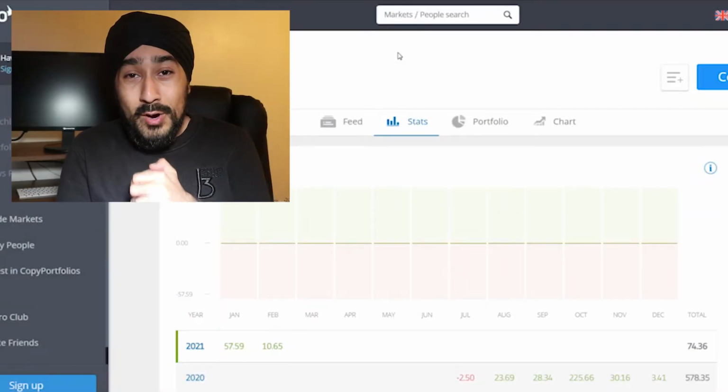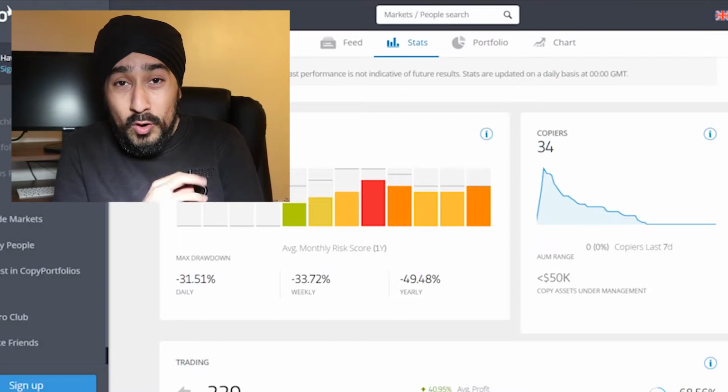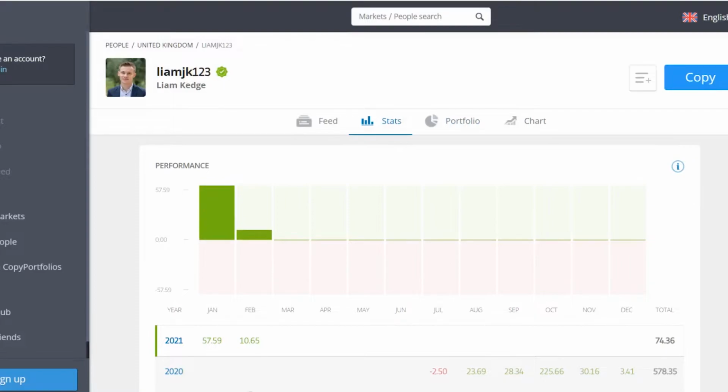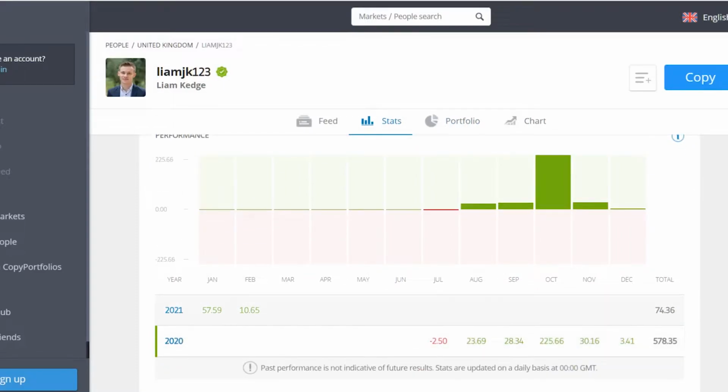If we click on Liam's profile, we can see that he has 50k under management and 34 copiers. If we look into his profile, we can see that Liam is 20 years old and he's studying accountancy. Now, if we hop onto the chart, we can see that this guy, Liam, has only been doing this for a couple months. A couple months in 2020 and a couple months in 2021.